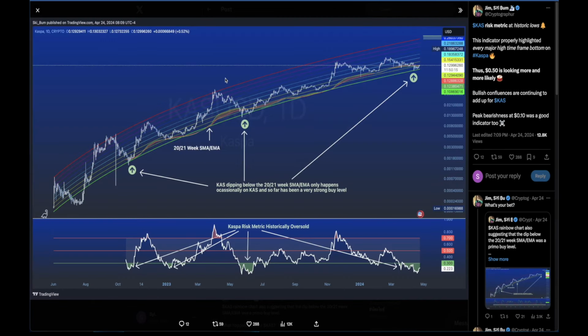And now guys, let's cover the chart for Kaspa. First of all, shout out to Cryptographer, and now Kaspa risk metric at historic lows. This indicator properly highlighted every major high time frame bottom on Kaspa. 50 cents is looking more and more likely. Bullish confluence are continuing to add up for Kaspa. Peak bearishness at 10 cents was a good indicator too.